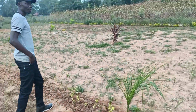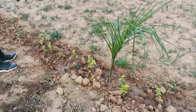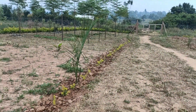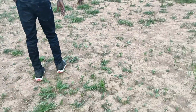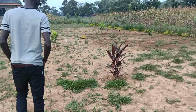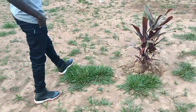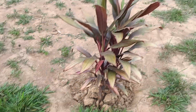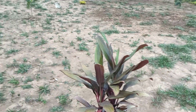They are doing well. I'm also planting some flowers along the walkway. You can see the flowers from the gate. Just to differentiate the walkway and demarcate the path. So this is an example of planted grass. They are here. You know, if it rains, they'll catch up. It's been a while since it rained last.